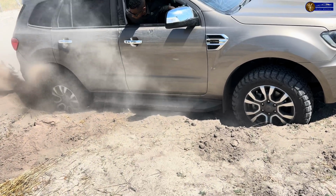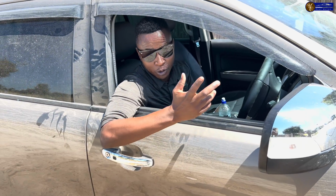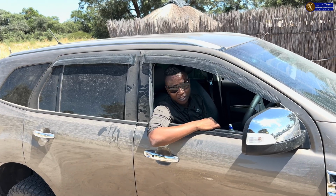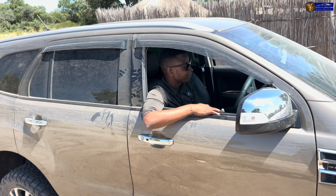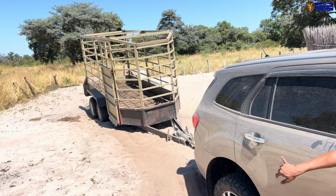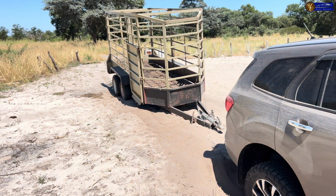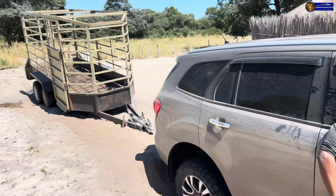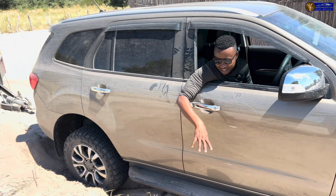This is one of those times where we're not planning to film or do anything. We're supposed to come pull that trailer. That trailer has a problem with the rear tire. The rear tire is broken. But it was stuck somewhere very, very simple. So as we were pulling it, that other tire dragged us down.